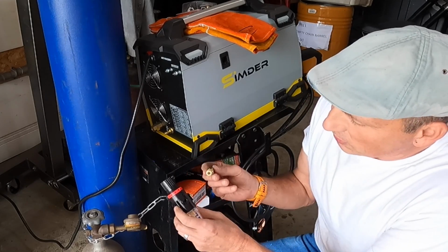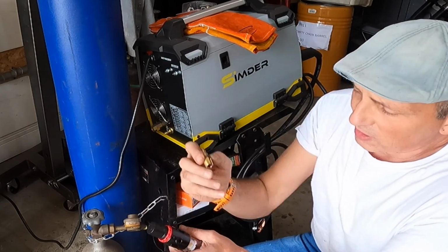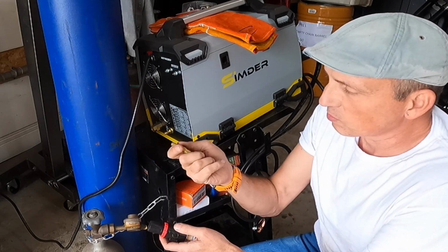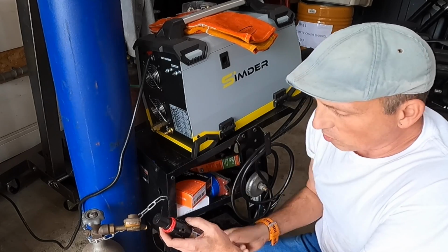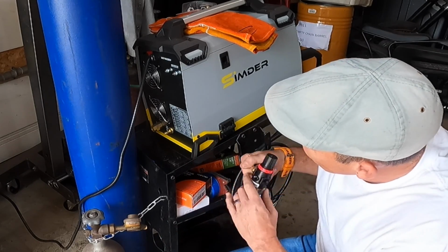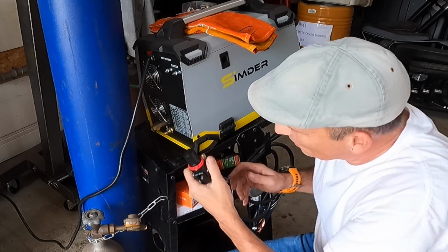But I'm going to replace the end fitting with a quick release air fitting. That way I don't have to have air hooked up to it all the time. I'll just real quickly come over, hook up my connection, and we'll be ready to go. That puts my end fitting on the inside of the thing, which is kind of a pain.